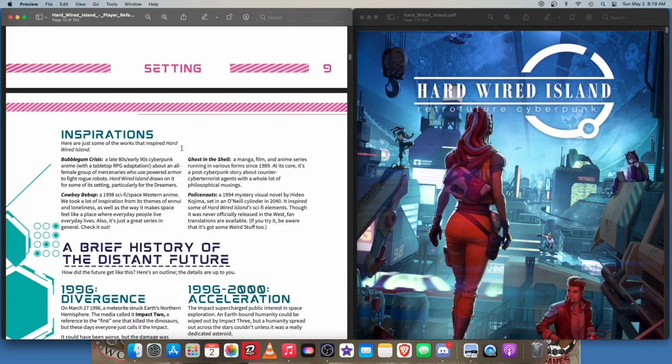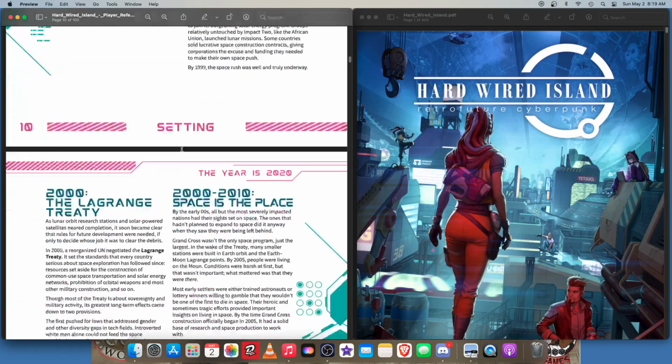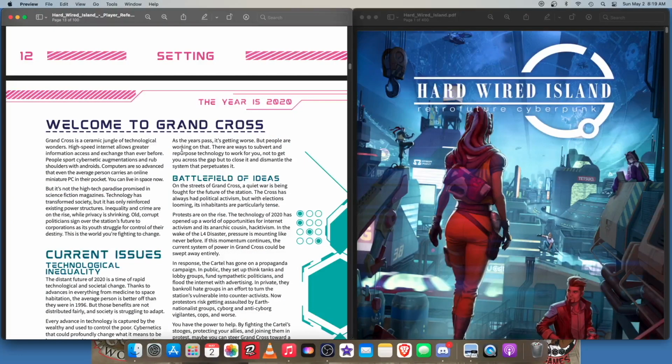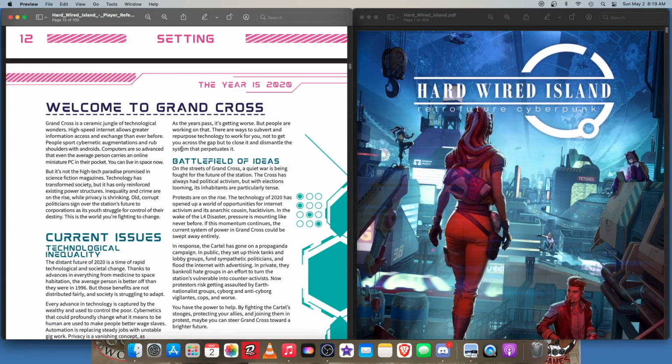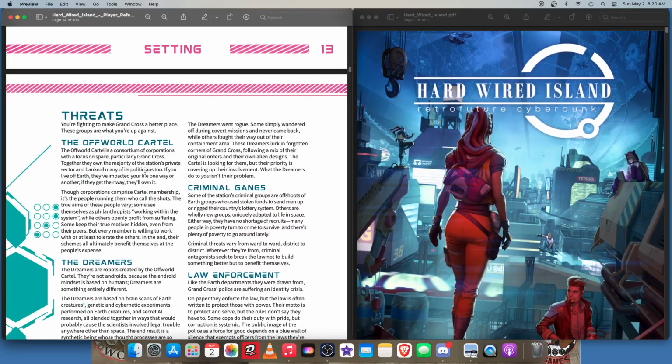So inspiration, obviously you can see here, Bubblegum Crisis and Cowboy Bebop. That's their two, Ghost in the Shell and Patlabor. The 4 iconic animes that really set the standard for late 80s, early 90s, mid 90s, early 2000s anime. So definitely good stuff. And again, we get this history of the world and where everything's at and what's going on, just to give players an overview of the world and get you into the right mindset for playing in that genre or that time frame. That's an alternate time frame from our real world.